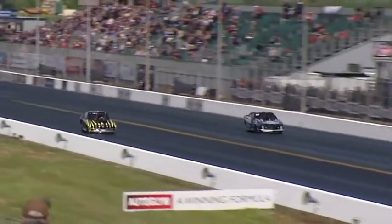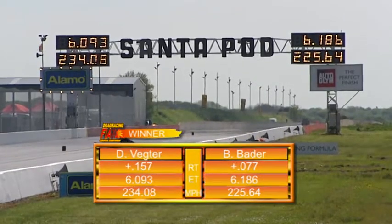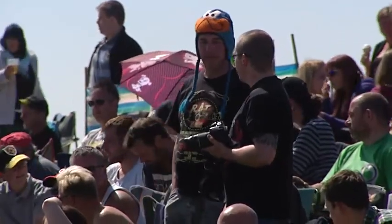Pretty much neck and neck, looks like Bruno slightly ahead, but here comes David charging at the top end. Oh, so close. 6.09, David Vector takes the win. Oh, he's made it through to the final. He's going to be absolutely delighted.